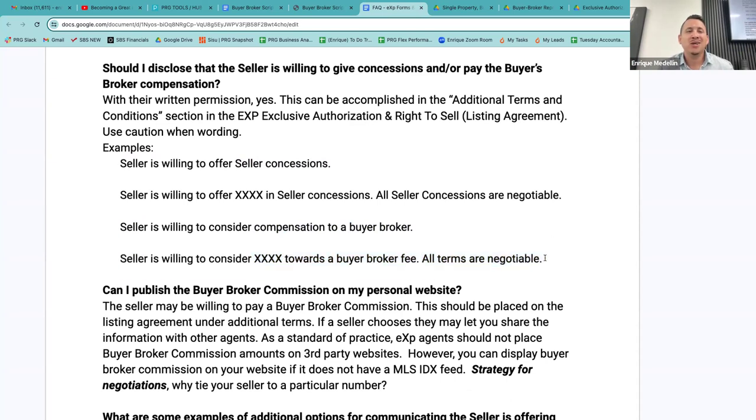All terms are negotiable. But if you really think about it, guys, at the end of the day, it's all negotiable anyways. So even if the seller says, I'm willing to offer concessions, you're still going to have to negotiate. It doesn't say unlimited concessions. And even if you write an amount, like seller is willing to offer 2%, but then they get an offer $300,000 over asking and they want 3%, is the seller going to turn it down?